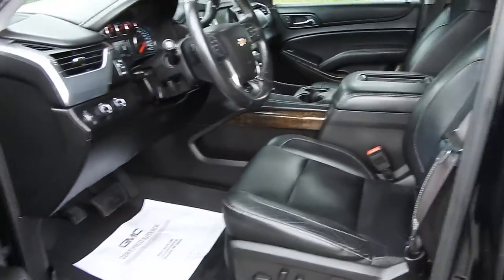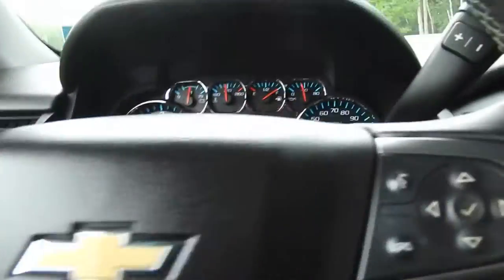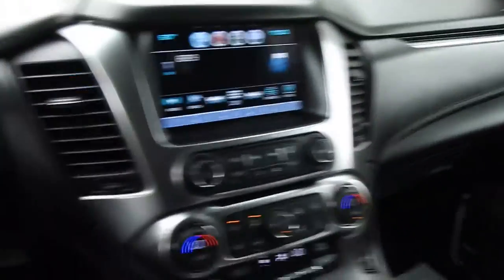You have your black leather interior, driver door panel, your power windows, mirrors, and locks. You also have your memory settings for your power driver seat. Controls for the seat are there. You do also have the upgraded Bose sound system in this vehicle. Go ahead and step on inside here. Give you a quick look around.